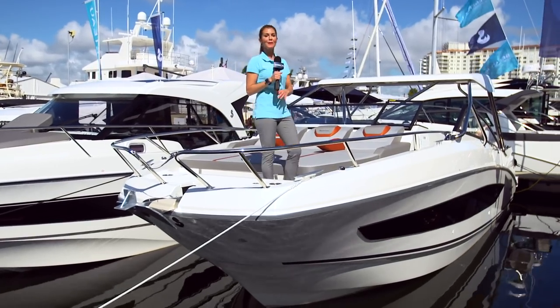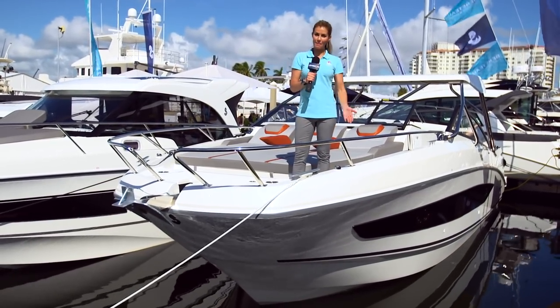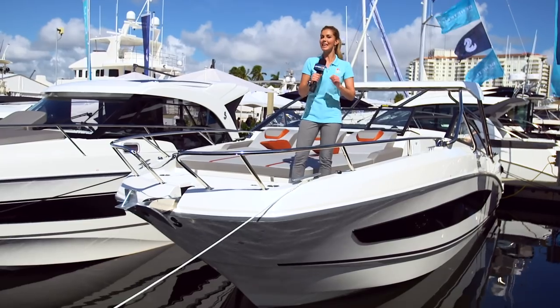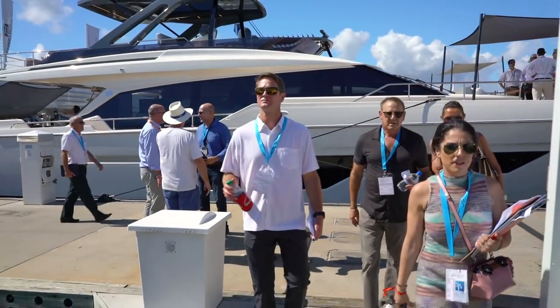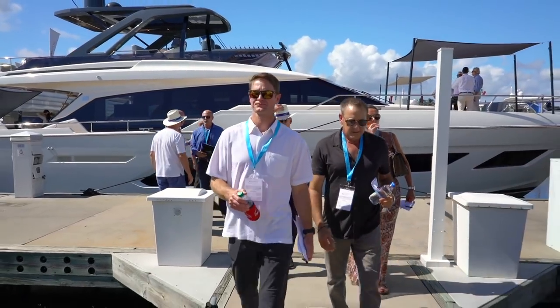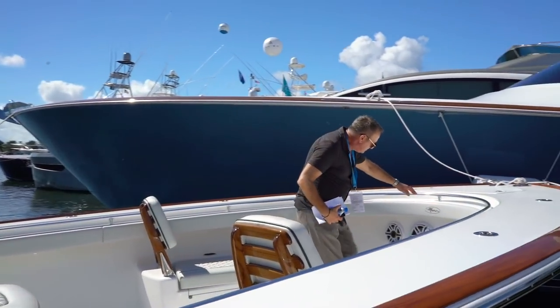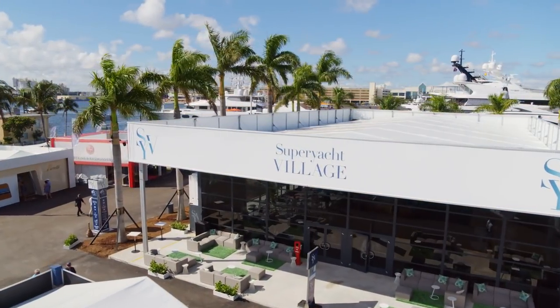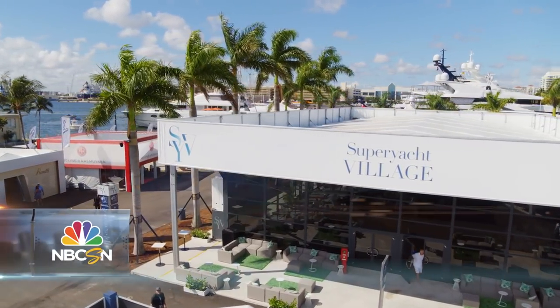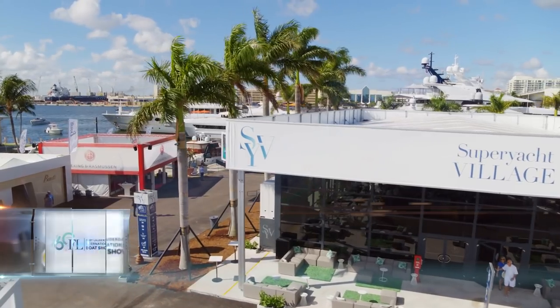Now you've seen it, it will come as no surprise at all that Beneteau's Flyer 32 is in the running for this year's Best of Show. Judges are out right now checking out this and 14 other boats to see who will walk away with this year's coveted award. Coming up at the Fort Lauderdale International Boat Show, we take a trip over to the Super Yacht Village.